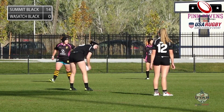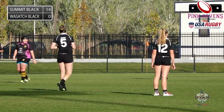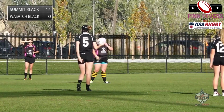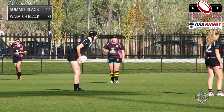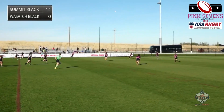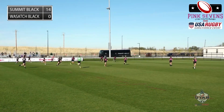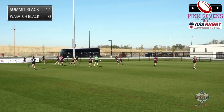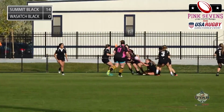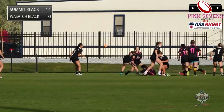Natalie Gray with the kickoff again. You can tell the Summit Black team, a well-drilled team, to have their line out down, have their kickoff shape as well, and then their work at the breakdown. This is a well-drilled team. They decided to go for the deep kick, pin him back in the corner. Smart play. Wasatch now pretty much playing from their own 10-meter.